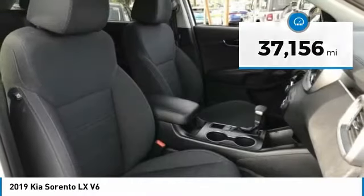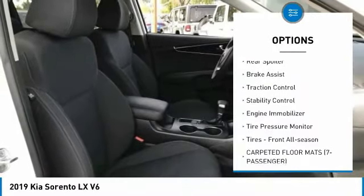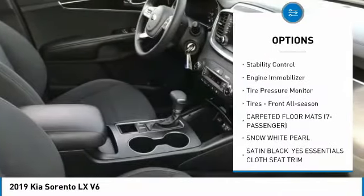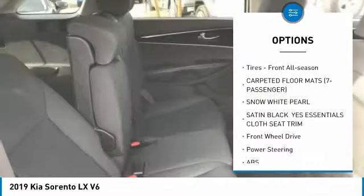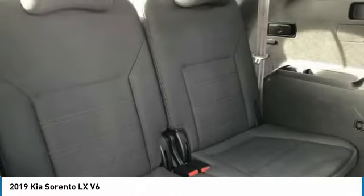Here are some of this vehicle's great options: blind spot monitor, heated mirrors, aluminum wheels, rear spoiler, brake assist, traction control, stability control, engine immobilizer, tire pressure monitor, tires front all season.